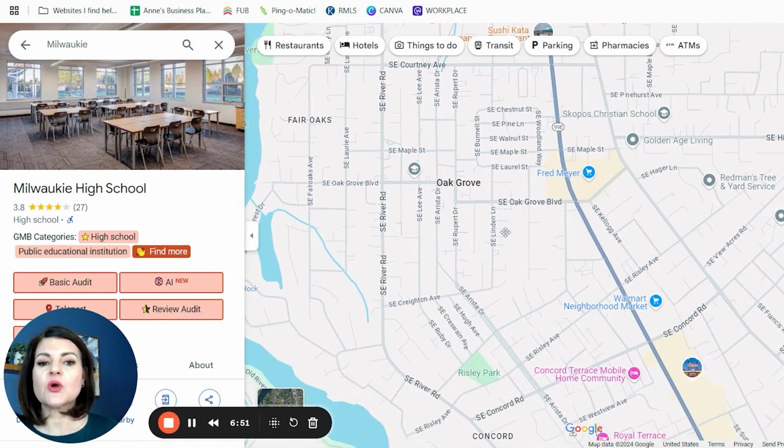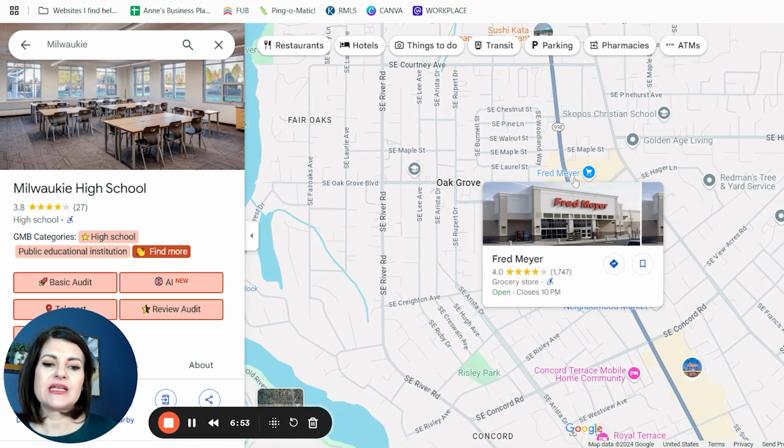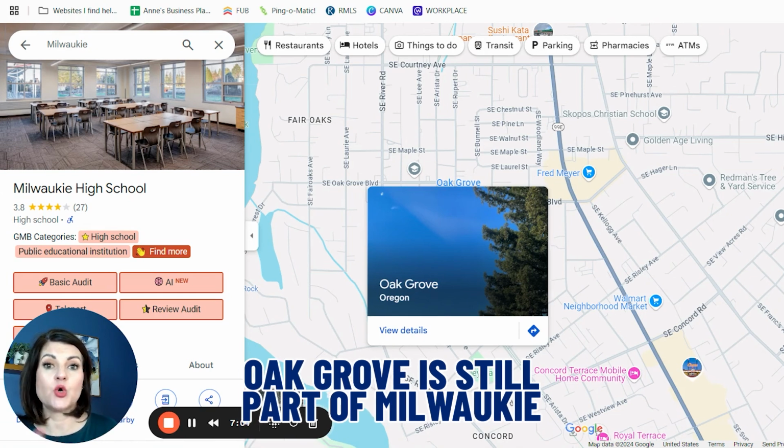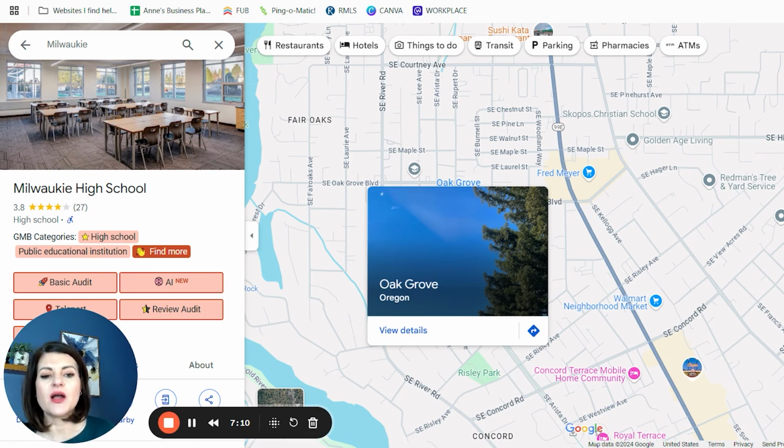They do have an anchor store called Fred Meyer right here off Highway 99 in Milwaukee, also in the Oak Grove area. So you may hear about Oak Grove. It is technically Milwaukee, but some people still refer to it almost like it's its own city. It's not, it's Milwaukee, but some people will say Oak Grove, and that references this part of Milwaukee.